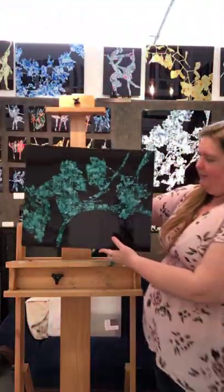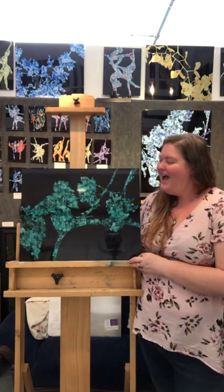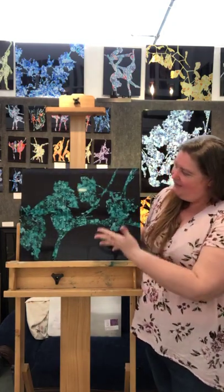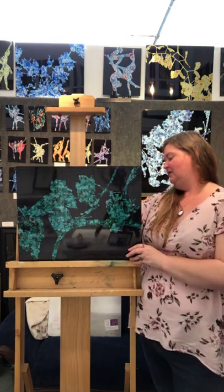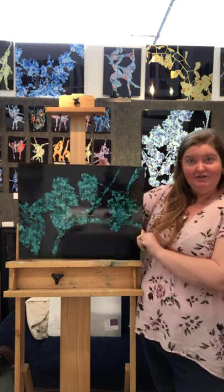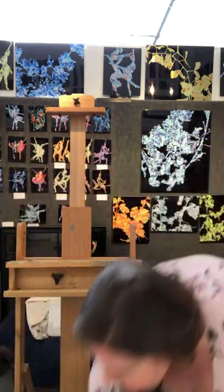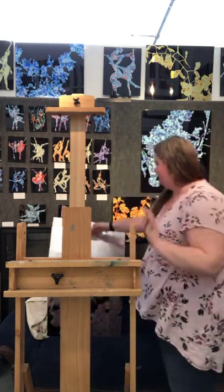Layering is such a big, important quality of my work that I try to share with everybody. So anyway, this is Zinfandel Vine 1 composition, and it is also a 16 by 20 metal print. And I believe I have two more for you today.